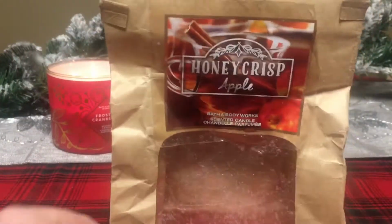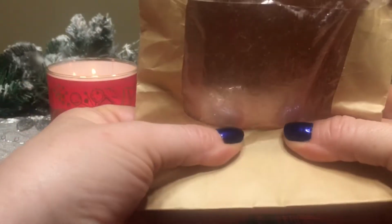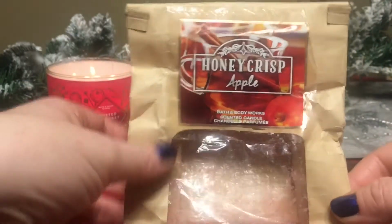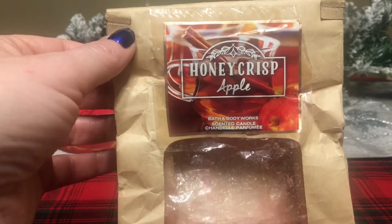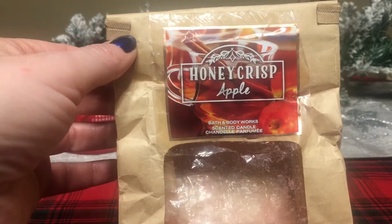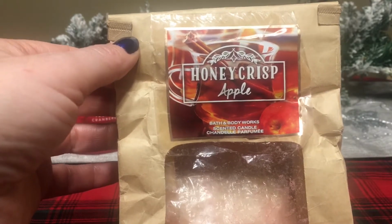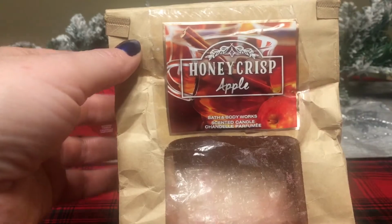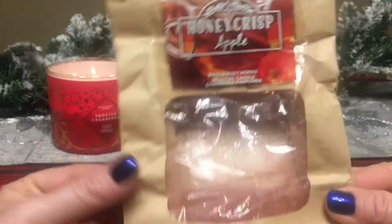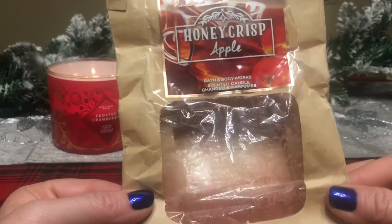Next up, also from Bath & Body Works, we have Honeycrisp Apple, and I think I might have enough to put in one warmer. There's very little in here. So Honeycrisp Apple is really, really nice. There is an apple called a Honeycrisp Apple, which is a nice, sweet apple, very dessert-like, and as you can see, they probably featured a cider kind of scent. So anyway, that's really, really good.